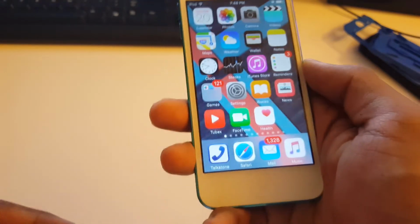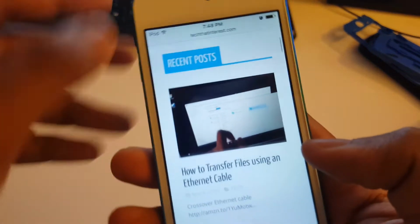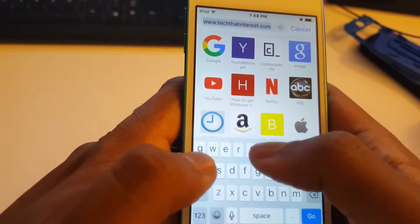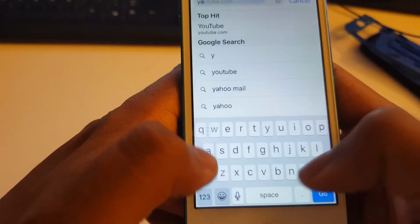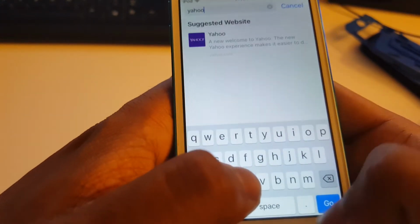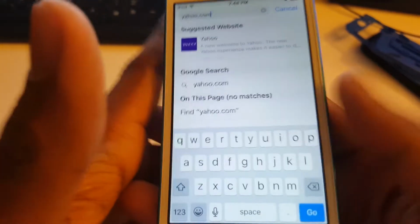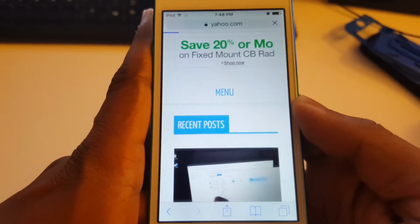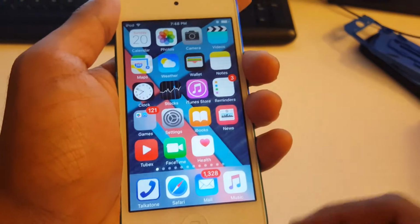So just to show you how slow this device is, I'm going to open up Safari. I already have Tech.interest loaded up, but I'll try yahoo.com and then show you how slow it is. I mean, it is a browser, so maybe I should show apps instead. But it's nowhere near as fast as it once used to be. Which I don't expect it to really, but that loaded up actually faster than I expected.